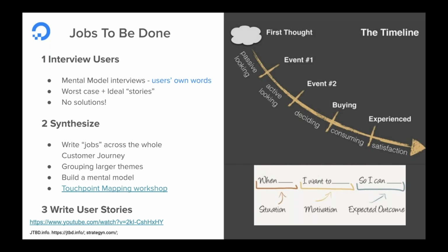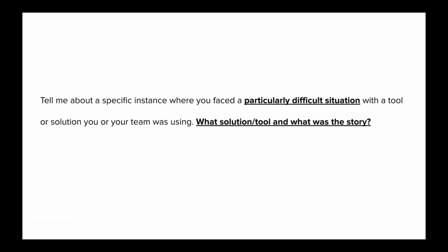So let's take a deeper dive look in this part, right? The interviewing users and figuring out what their desired outcomes are. So an example of an interview script that we used, so we had a bunch of questions that we were asking, but this is just one example of a question.